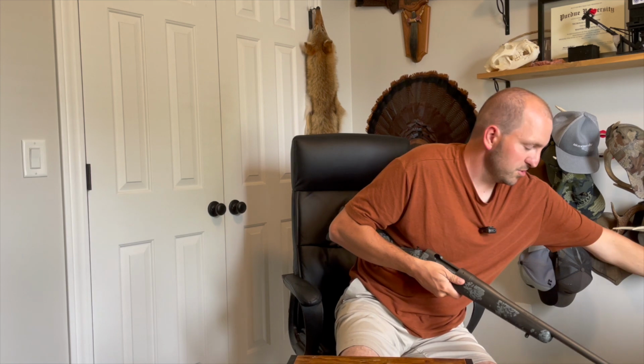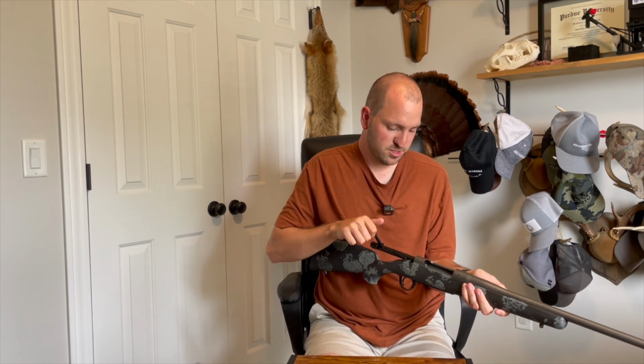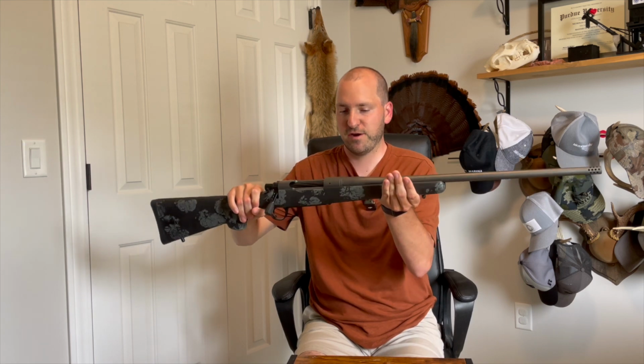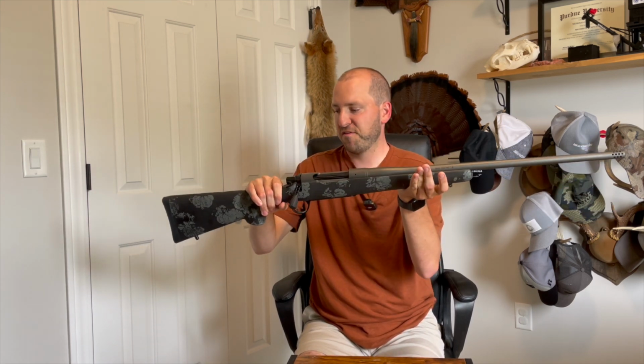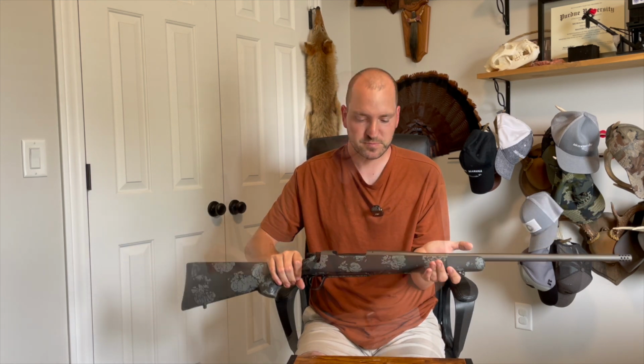See if we can slide the bolt in real fast. Oh yeah, very smooth, very nice, very lightweight hunting rifle. I believe this comes in as is right here at 5.5 pounds before we put the scope on it. All right, so that's what we got in the mail.